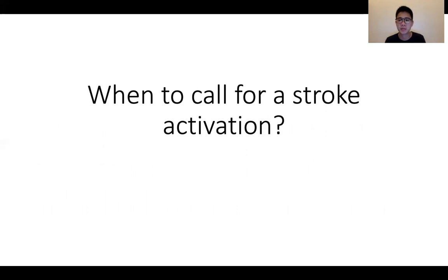Yeah, so that's a very good question. In the past, it used to be for intravenous TPA was 4.5 hours, and now even if you do a perfusion scan, you can lengthen the IV TPA window to 9 hours. And some people say if you have salvageable tissue, timing doesn't matter. But for practical purposes, for a large vessel occlusion, from 6 to 24 hours, you will need a CT perfusion or MR perfusion scan to show that there's salvageable tissue. So anywhere within 24 hours, if you can arrange a perfusion scan and the patient seems to be a good candidate, you can call for stroke activation.